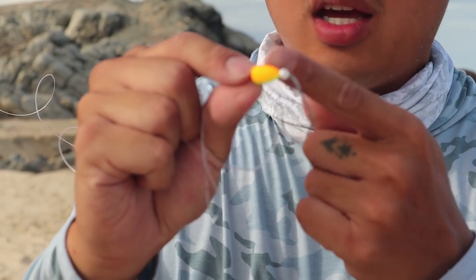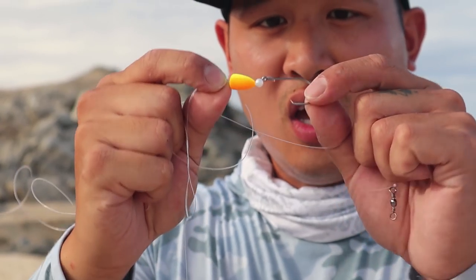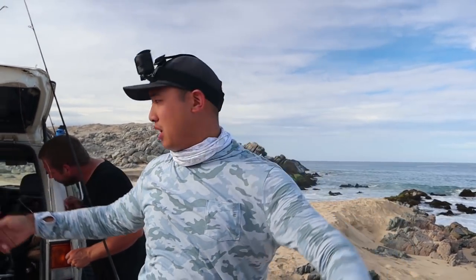And these floats right here are really great fish attractants. The color, the flash of the color will attract the fish. And these circle hooks are great because you don't have to set it. It'll just set itself. You just reel. It doesn't get much easier than that. There we go. Let's attach a little sinker and put some bait to the bottom.